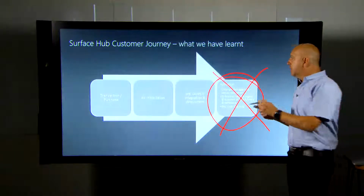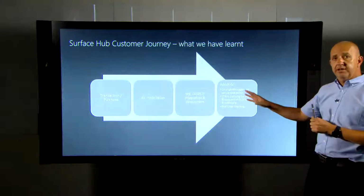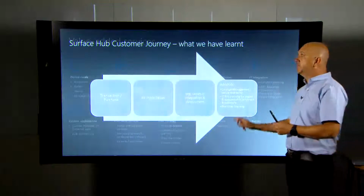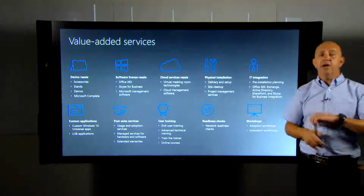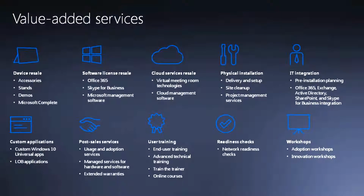So these are just critical things to understand in the journey, and the things you need to consider and discuss with your customer and ensure you have lined up throughout that project of that first Surface Hub deployment. Now, there are a number of value-added services as a partner that you can offer directly, and you need to offer either directly or indirectly, which we'll touch on, to maximize the value both to yourselves and to the customer on there. Let's step through those.